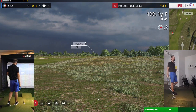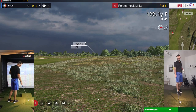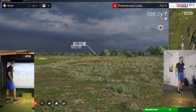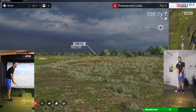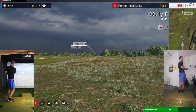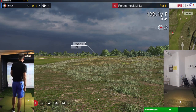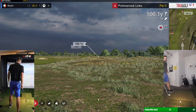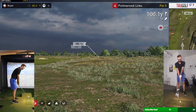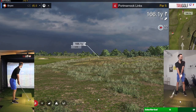All right, 166 out of the deep rough. But the funny thing is, it just looks like you're sitting on pine needles or something. I don't know why it's grabbing your club so much. Simulating the actual conditions, because I'm sure if you actually were standing here, you'd be in trouble. Right now, if we were there, we'd probably be in a pub. True. All right, 166, hitting a 5-iron again.